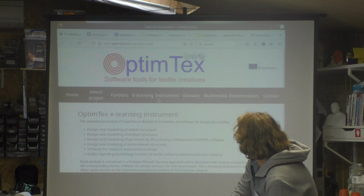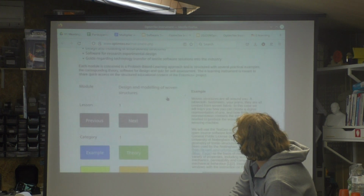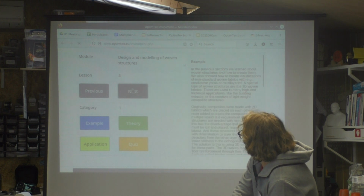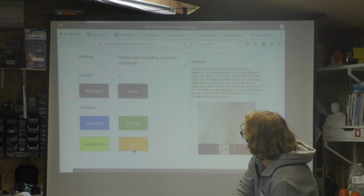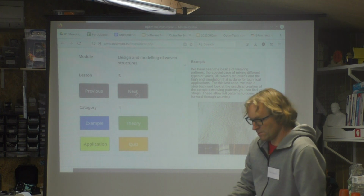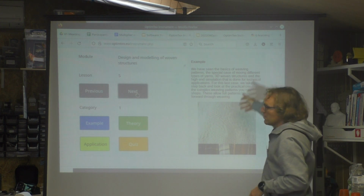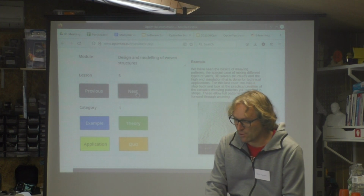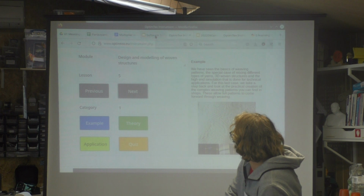So you have the instrument, and you need to scroll through the lessons, and every lesson has then a part example, a part theory, a part application, and a quiz. So yeah, you need to do quite a bit of scrolling, but you can find some background already, and everything is available like that in case you want to use some of this material in a course.